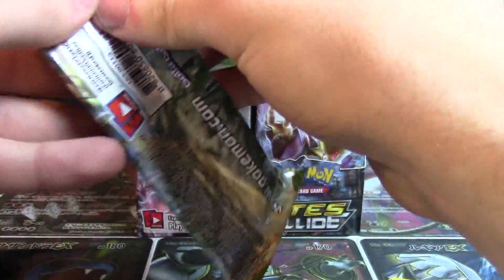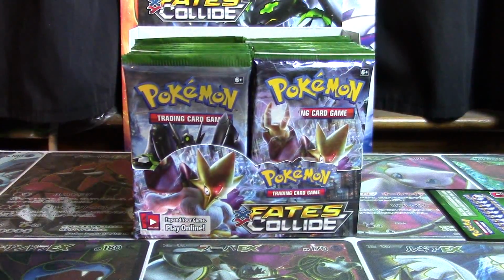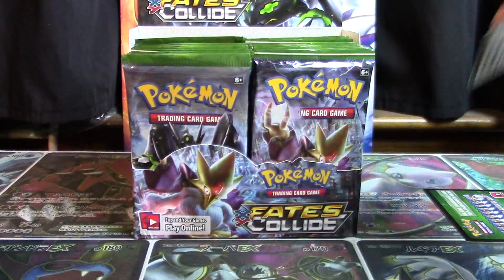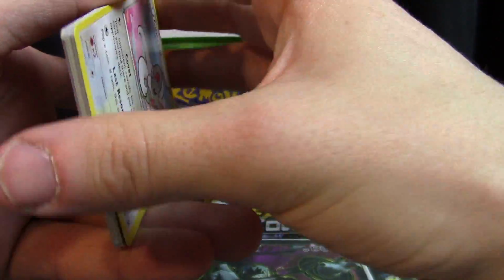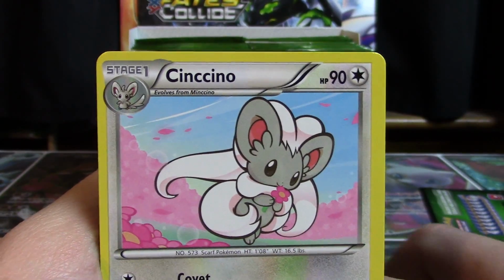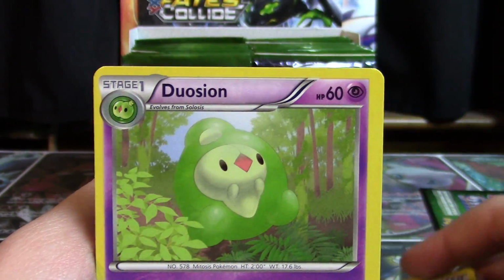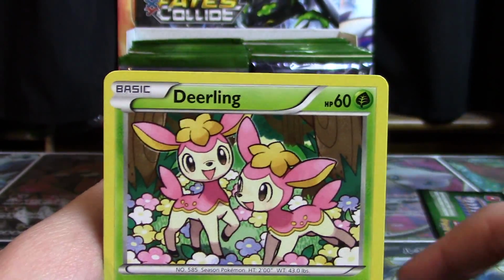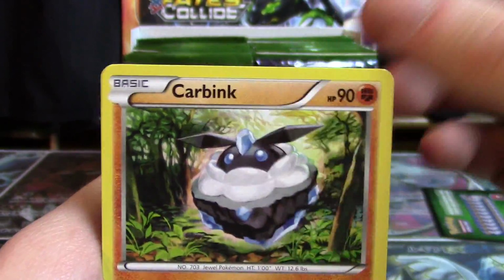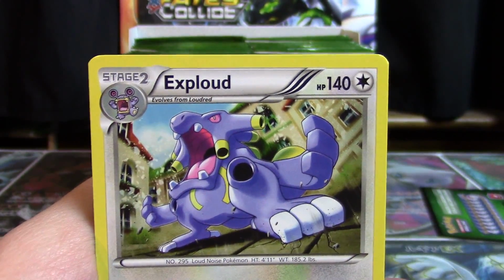And now we've got a Lugia pack. This is different from what we're used to because, well, obviously it's different because I do not have English booster packs and boxes. But they don't have non-holo rares anymore. So that's interesting. We have Cinccino, De-Evolution Spray, Duosion, Snubbull, Bronzor, Minccino, another Deerling, and a Carbink. Reverse is going to be a Meowth, and our rare is an Exploud.